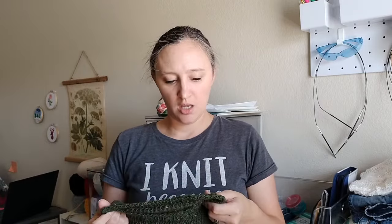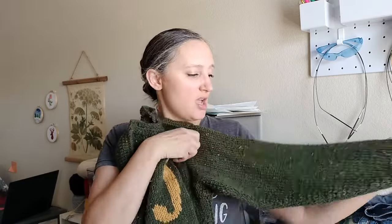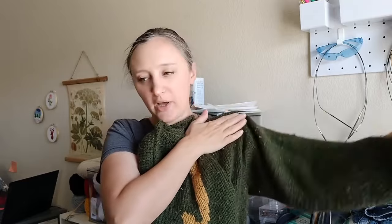I do have one issue with it though. The neck band is a little funky on one side, so I need to fix that. But other than that, I have no complaints about my sweater. I may make it again. I will make it again in a different color because you need more than one, and a larger size because I want it to be more oversized.